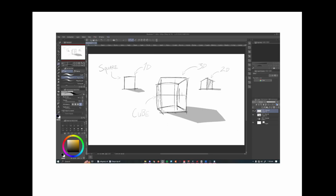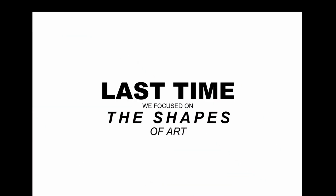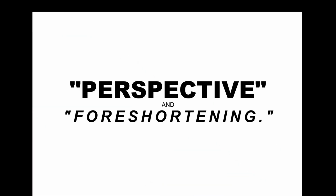A lot of people just draw things and they don't pay attention to where they're progressing. Now you've already progressed significantly faster than most have in over 3 years. So you just used two techniques that are used by industry professionals. Last time we focused on shapes. This is called perspective and foreshortening.